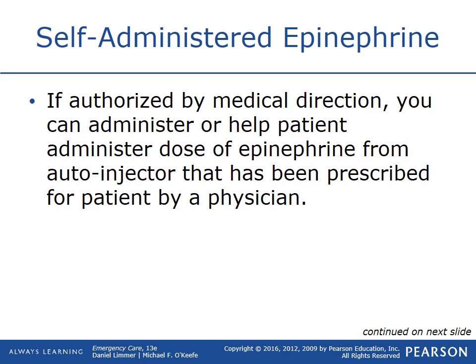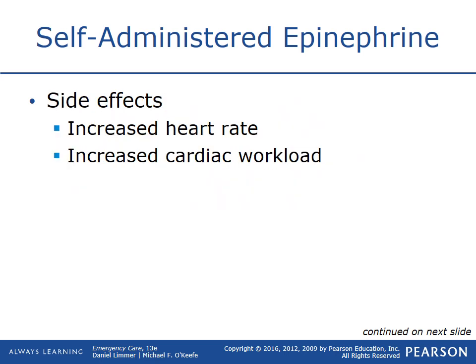And you can administer or help the patient administer a dose of epinephrine to themselves if they have their own auto-injector and it has been prescribed to that patient by a physician. You cannot help somebody who doesn't have a prescription for it unless you're working under your protocol on the ambulance. Side effects to epinephrine then are going to be the increased heart rate and increased cardiac workload.